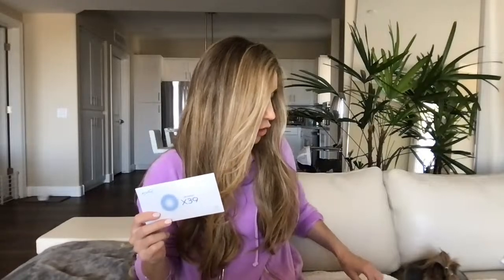Now, if I'm starting someone out on the patches, anyone, I'm not really giving people a specific protocol because we do not recommend patches based on people's diagnosed problems. So if people put a diagnosed problem into the questions, I really can't answer that. These are not a treatment or a cure.